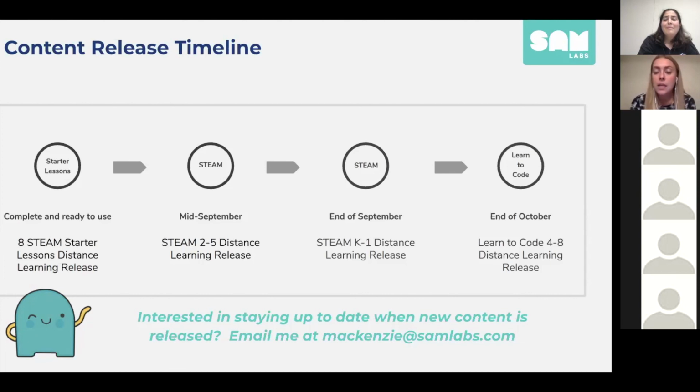We are aiming to complete all of STEAM by the end of September. So after we finish 2-5, we're going to jump into K1 in about 20 of those lessons and have those uploaded and ready for the younger kiddos. And then we're going to dive into the Learn to Code course, which is for our 4th to 8th graders, purely aligned to the computer science standards, diving more into coding through Google Workbench.